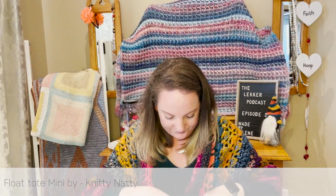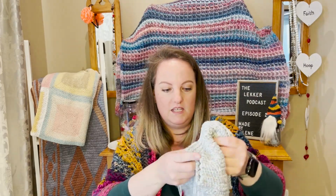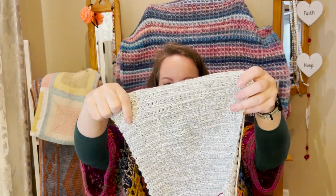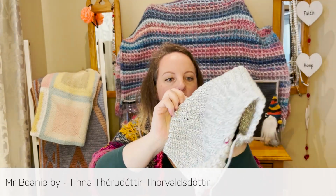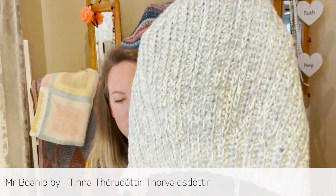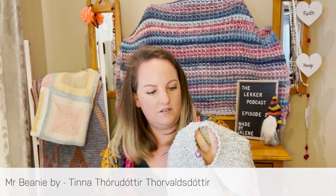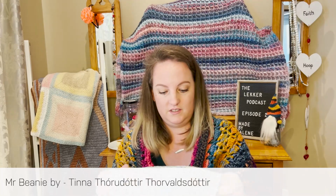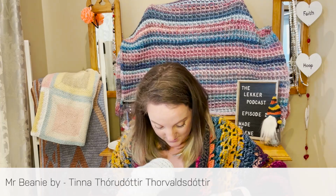And then I'm busy with a beanie for my daughter. You will see this will be the ribbing. And you can see cat hair on there because I'm a cat lover. Our family loves cats. We have cat hair all over the place.